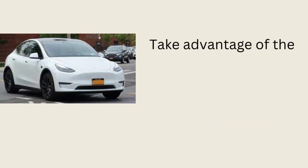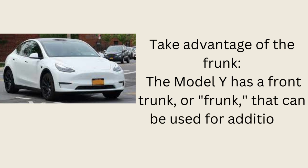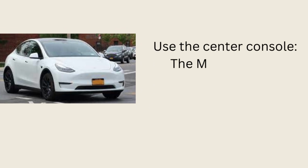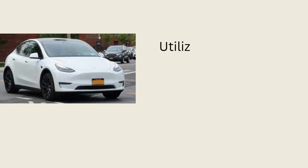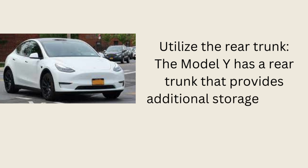Take advantage of the frunk. The Model Y has a front trunk, or frunk, that can be used for additional storage. Use the center console. The Model Y has a spacious center console that can be used for additional storage. Utilize the rear trunk. The Model Y has a rear trunk that provides additional storage space.